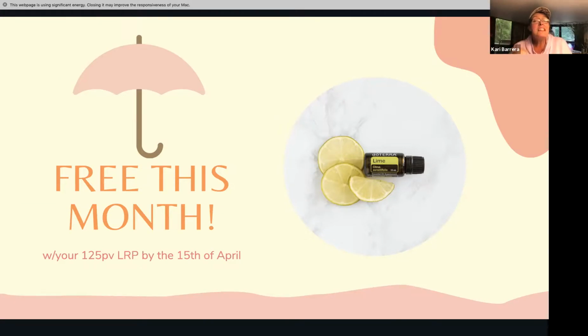So lime is delicious. I know it doesn't make sense, but bear with me. I consider it the masculine of the citrus oils. It just has a different taste, a different energy to it. It's very uplifting, of course, but it's got some punch. It's got some go with it that I really appreciate. It has a million different uses.